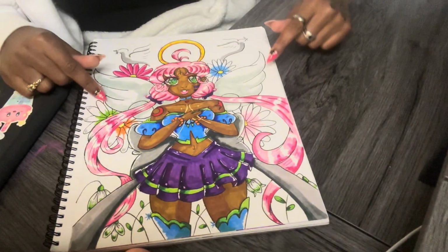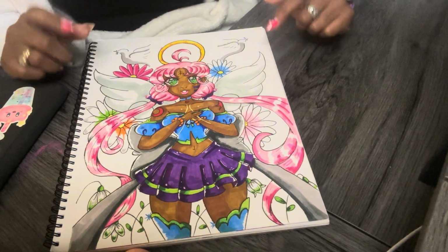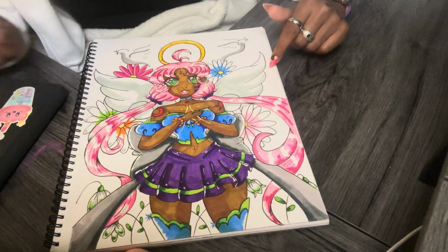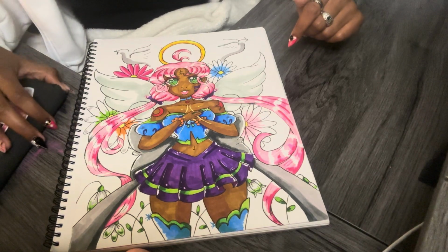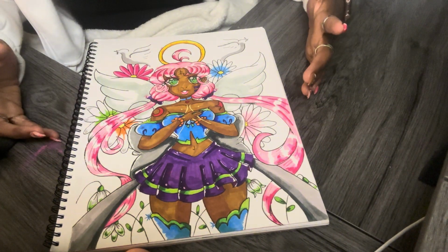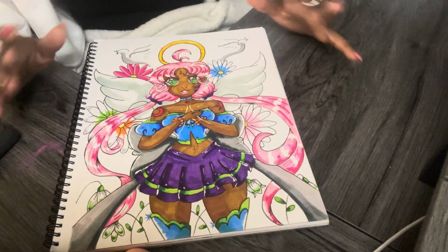So this was my entry for the Bloom into Spring contest that they did recently. They just closed submissions like last night or something, but I put like everything I had into drawing something like this, so it's super colorful. A lot of people say this looks like me. I don't think so. But if they think so, then that's fine.